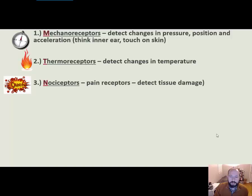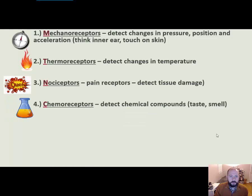You have nociceptors, and those are your pain receptors. Whenever you have some kind of cell damage, they're going to pick up that damage, and your brain's going to perceive that as pain. We have chemoreceptors. When we think about chemoreceptors, they bond with chemical compounds, and they communicate messages to the brain about whatever carries those compounds, what's being consumed or smelled or whatever else. Your typical examples of chemoreceptors would be something like in your tongue, you pick up chemical compounds from your food, and if you smell, you might pick up chemical compounds in your nose.